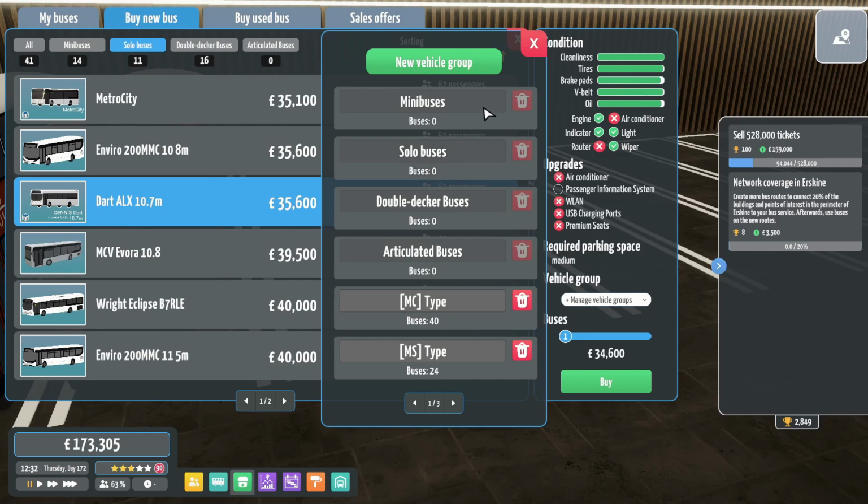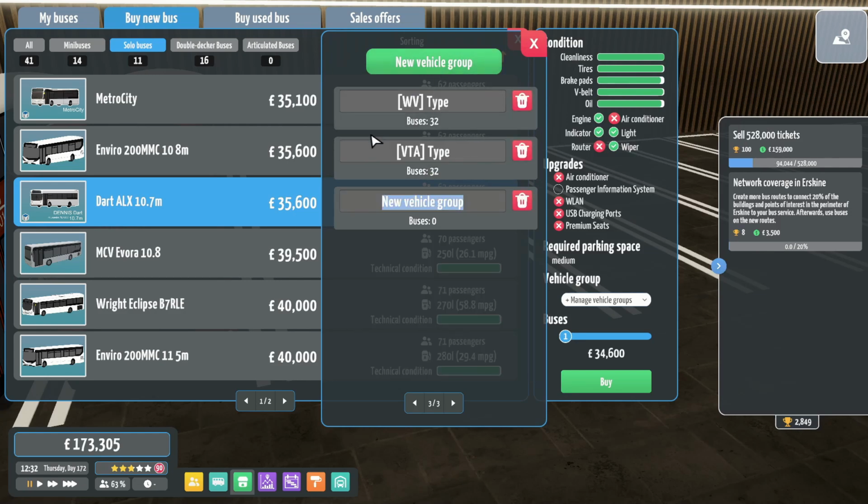So these are going to be a new vehicle group. This is the ADL type, which is what Arriva London called these. It doesn't refer to Alexander Dennis, although oh my god, it does. It does refer to Alexander Dennis, just not the company, just the fact that it's an Alexander body on a Dennis frame. Anyway, it is a type allocation. There we go. ADL type.